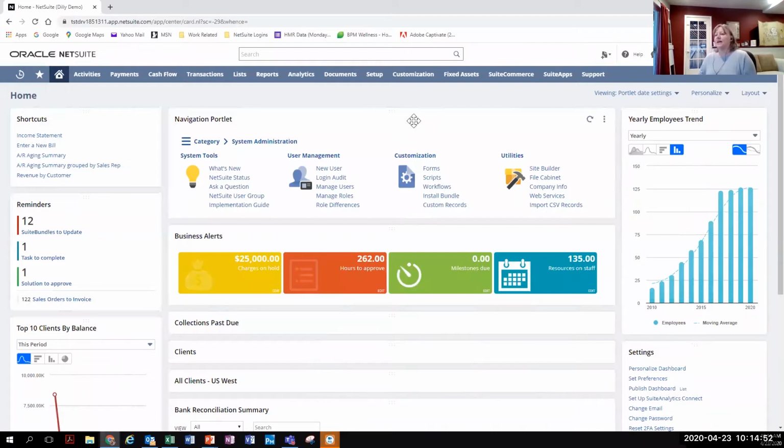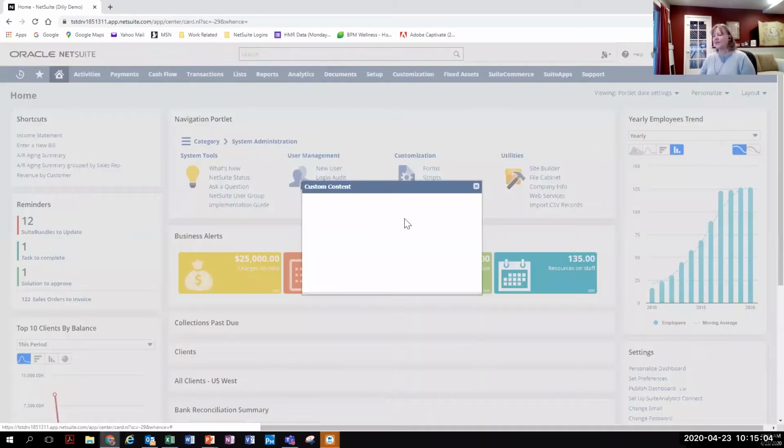Some other components about the dashboard, about each individual portlet: it's important to some degree to know what kind of portlet it is. So for example, in this case, I'm just going to click on these 3 dots and click the setup. And I can see that in this case, this is a custom content portlet. You don't need to know today what that means. It's helpful to understand what type of portlet it is as we go into the personalization aspect of it.